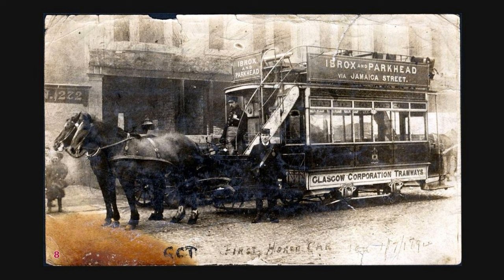Remaining in Glasgow, this time in 1894, and a lovely old photo of a horse-drawn tram. This Glasgow Corporation tram was pulled from one end of the city to the other between Ibrox and Parkhead. It must have been a good workout for those two horses.